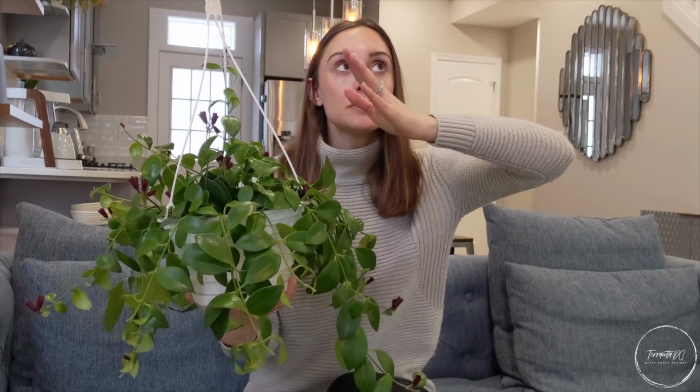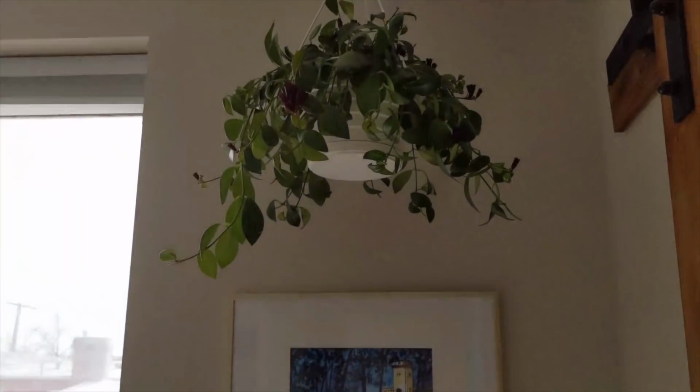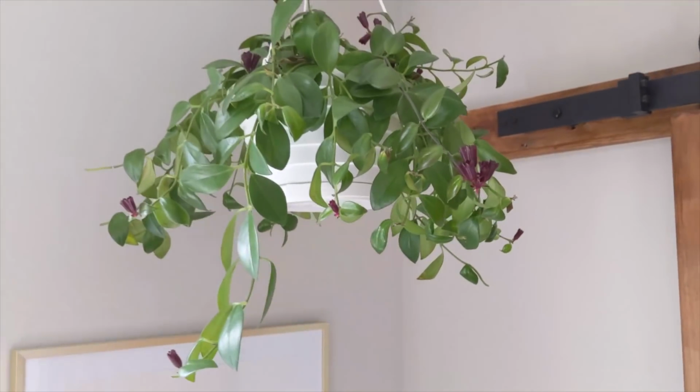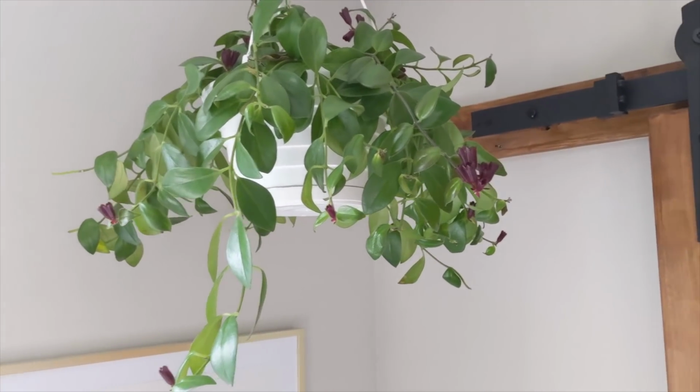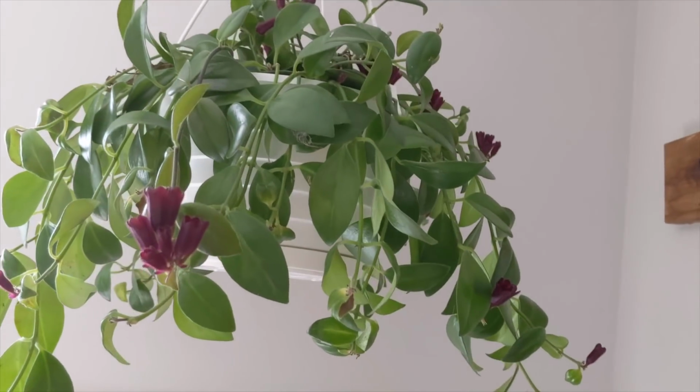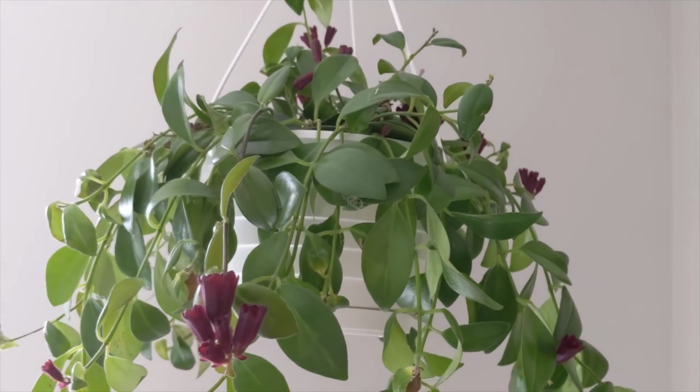I put a hook in the ceiling, pulled to the side and back a little bit from a south window, and there's also an east window in that room, so it's one of the better lit parts of my house. I hung it up and I just kind of took care of it, as I thought.